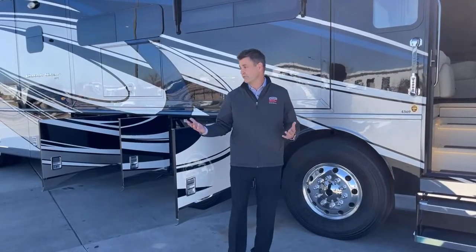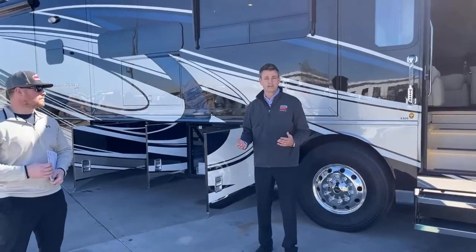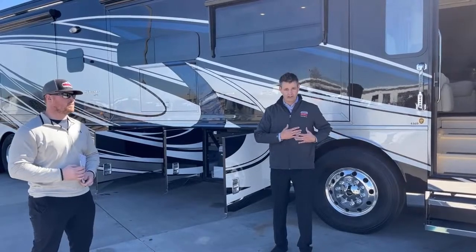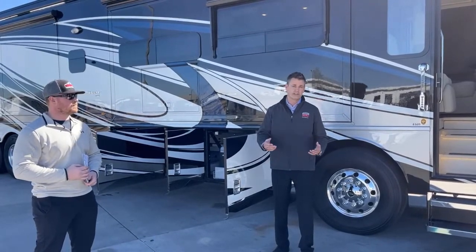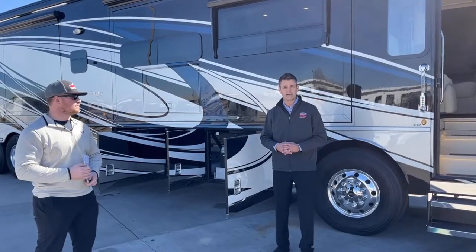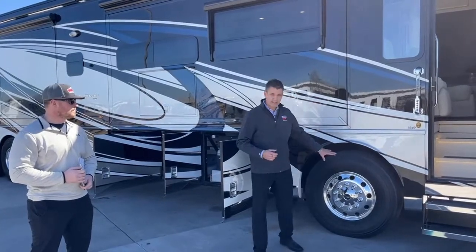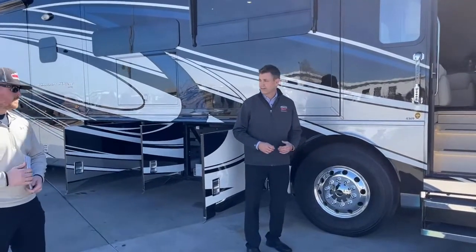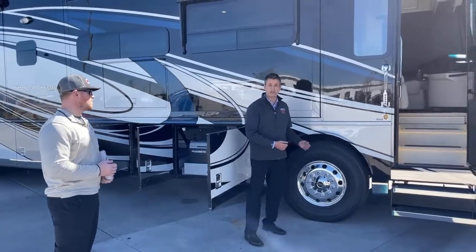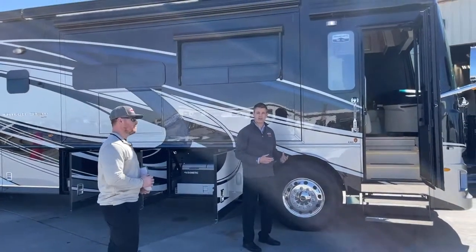Something you might not know about Freightliner Custom Chassis is our parent company is Daimler. Daimler is the parent company of Mercedes-Benz, Freightliner Trucks, Freightliner Custom Chassis, Western Star, Detroit, Thomas Built Buses, Alliance Parts, and a slew of other companies. I make that point because this independent front suspension is a ZF independent front suspension, a Rolls-Royce-level component. So we use very high quality components.